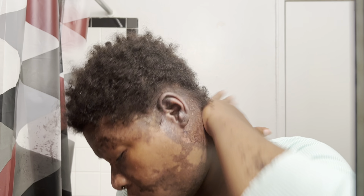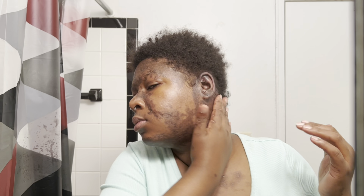See how it has that white cast? Are you guys seeing this? Maybe you're not. But it definitely has a white cast. Wow, it doesn't really have it today, but of course, once the camera's on, it don't have it. But when y'all not watching, I look like Casper the Ghost.